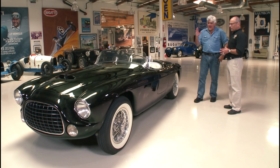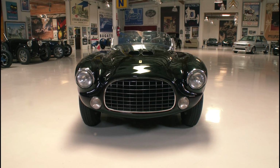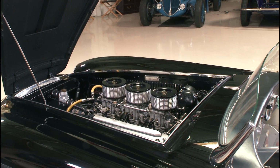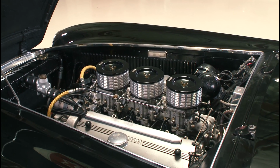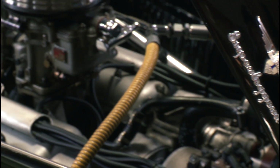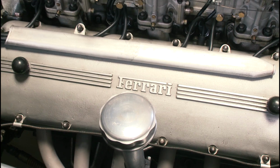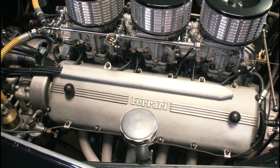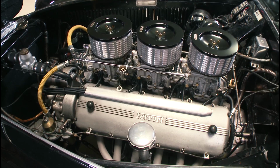And this is a Barchetta, is that correct? It's called a Barchetta, which means little boat in Italian. Okay. And it's a 212, and this would be a V12 engine, correct? It's a V12 single overhead camshaft per bank of cylinders. But this engine is not a 212 engine, it's a 225, which makes it a 2.7 liter. It's a racing engine. Enzo Ferrari wanted Henry Ford to have a racing engine in his otherwise stock 212.